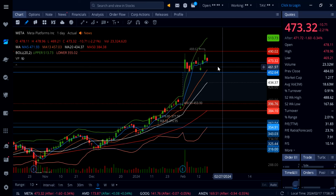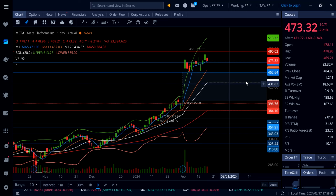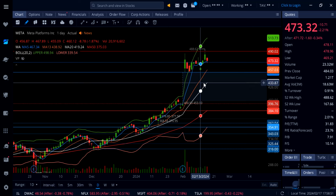Now if Meta takes out 470, then watch out for the support down here, 13-day moving average 457, and then critical support down here at 452. And below 452, we could see a lot more selling on Meta all the way down to 434, 20-day moving average right here.